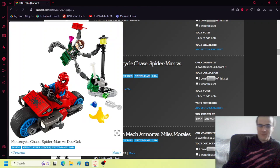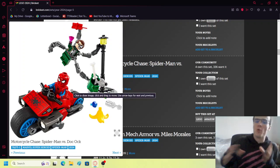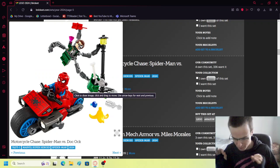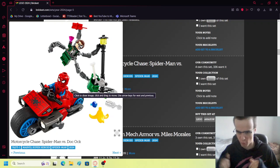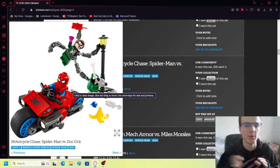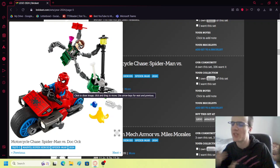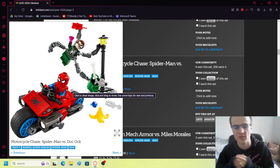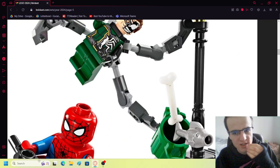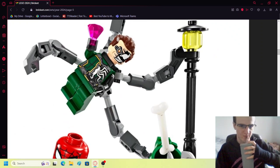So starting off, we've got the return of comic book Spider-Man sets. We actually get 2 this year. The Absolute Benevolence, instead of the one we got last year, which was Morbius. But genuinely, it is nice to see they are coming back, if slowly. Spidey and His Amazing Friends aren't taking up the old Spider-Man budget. But this one is disappointing because it's just Venomized Doc Ock.